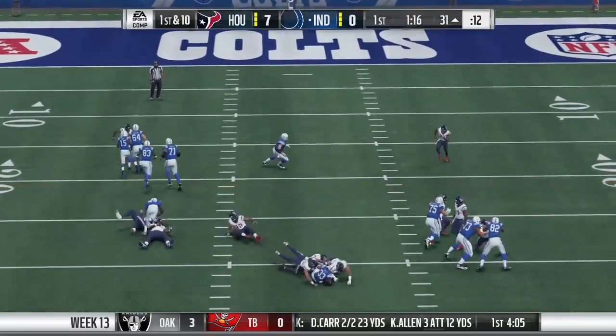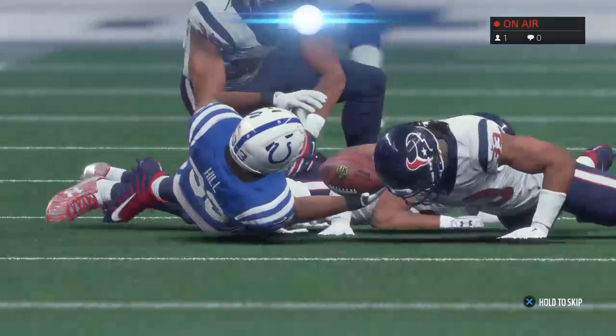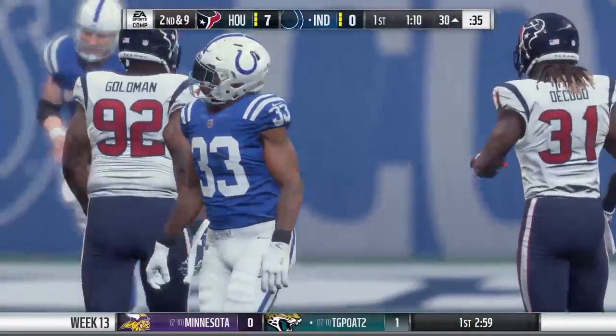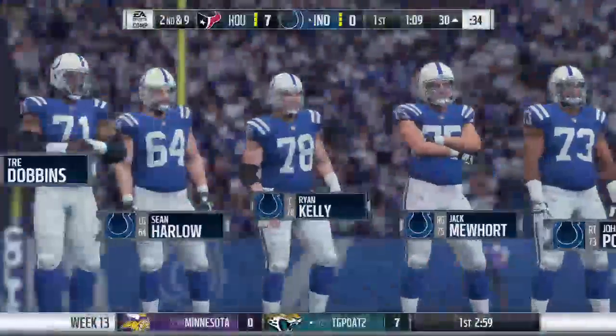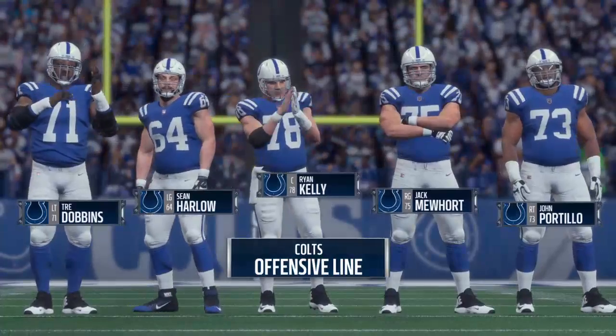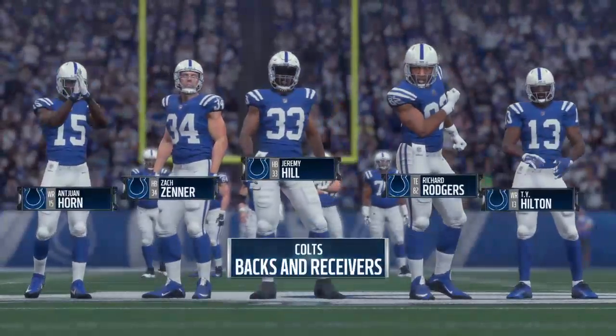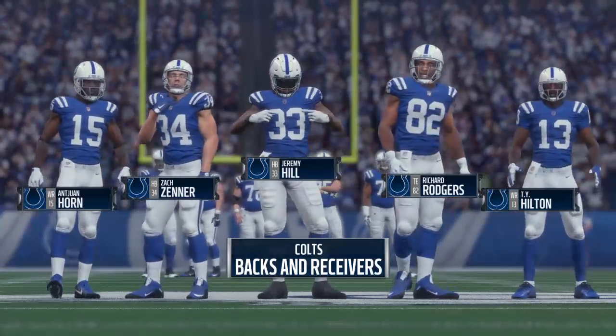The first carry now. This is Hill. And he's going to get this one down to the 30. Just a yard on the pickup there, and it'll bring up a 2nd and 9. Here's the offense, and if you're the defense, Charles, you really have to focus on that guy that's highlighted on the screen. You're talking about pure speed. T.Y. Hilton can get down the middle of the field and really stretch a defense.